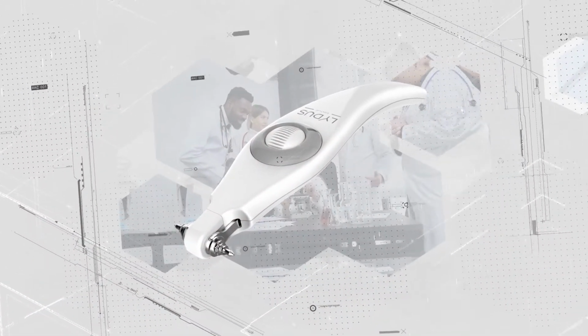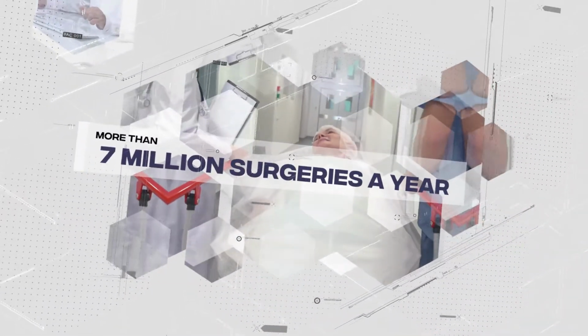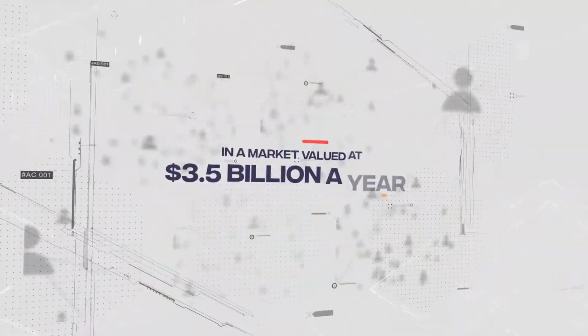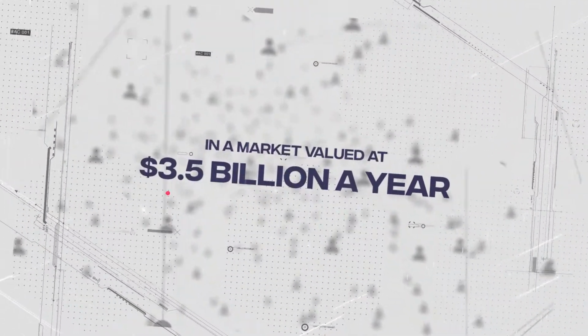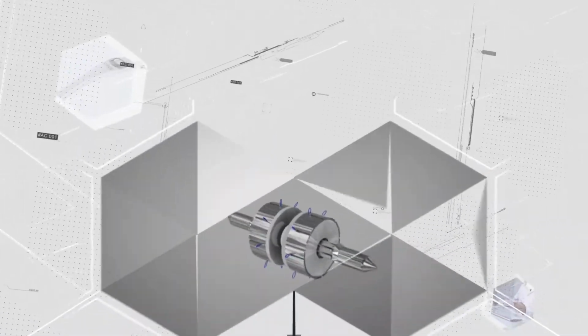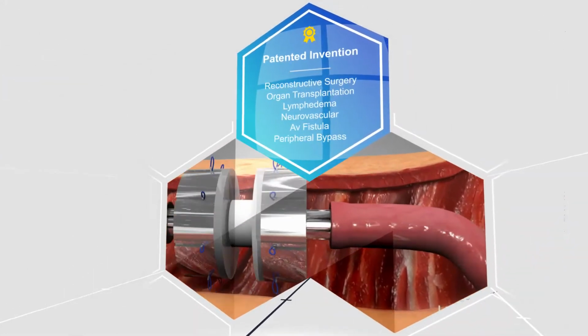Lydus Medical brings great innovation to the complex, unmet need of surgical suturing, which includes more than 7 million surgeries a year, reflecting a huge number of potential uses of our device in a market valued at $3.5 billion a year. This device is the first among a diverse portfolio of products, all based on a patented invention.